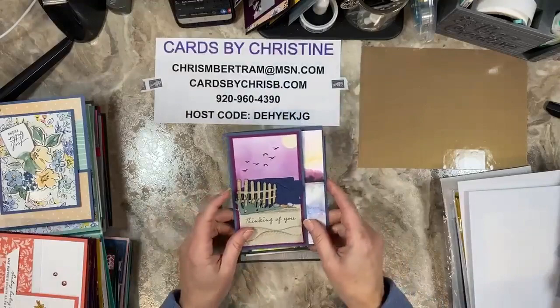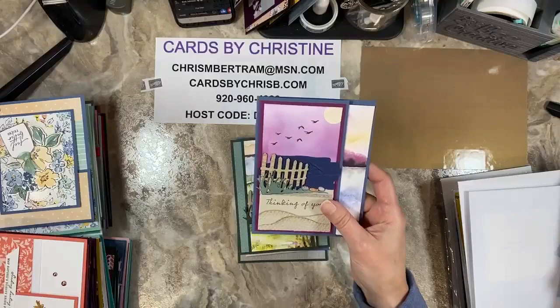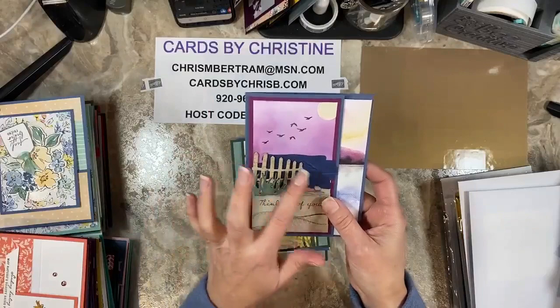Do I have the set handy? So New Horizons, you really don't specifically even need the stamp set for it. The sentiments all came from this. The birds came from it. But all the die cutting, you guys, will always be done for you.